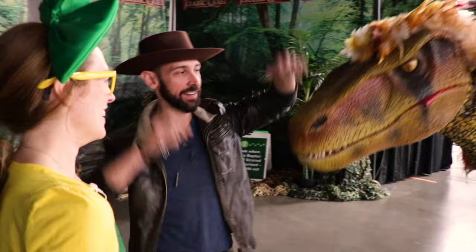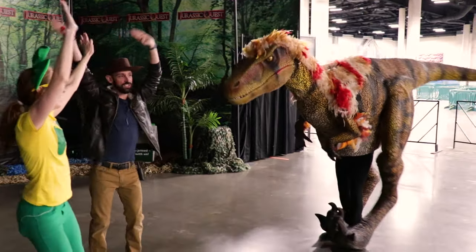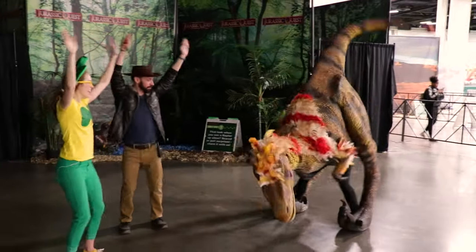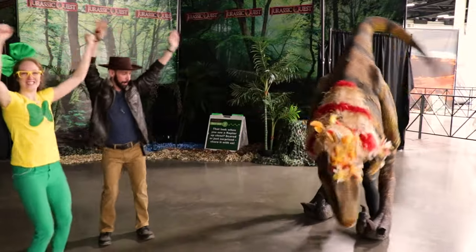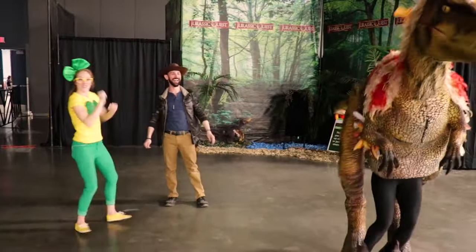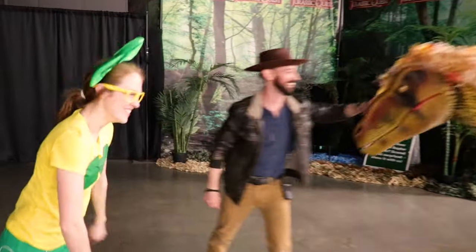Now, what we can do is hold our arms up in the air just like this, and we're going to wave them back and forth and say, JoJo, shake your booty. JoJo, shake your booty. Shake your booty, JoJo, there you go. Shake your booty. Good girl. Wow, JoJo, she's a great dancer.